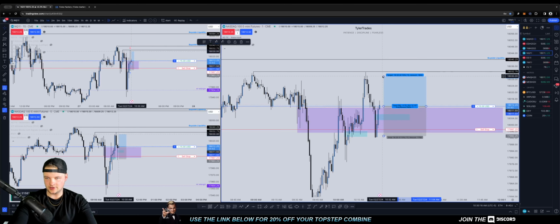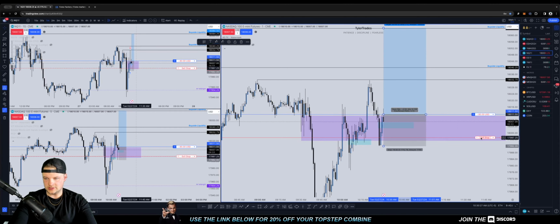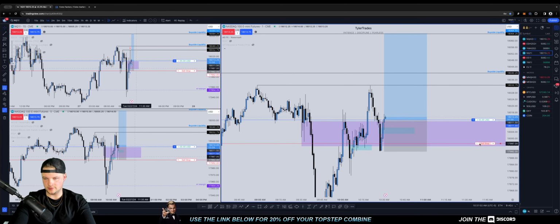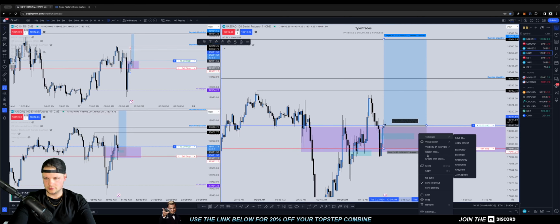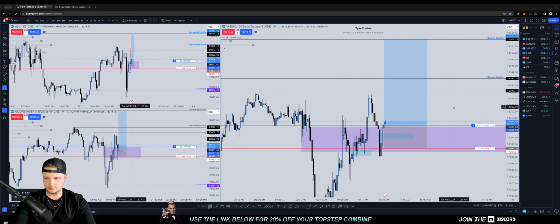I really like this target. I really do. I really like it, man. I'm going to go stop here for now. But if this forms a fair value gap, I'm moving it up below this candle. All right, guys. Stop's going up a little bit just under this fair value gap candle. Risk is now 285.